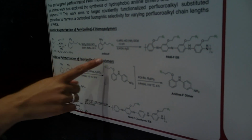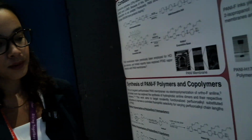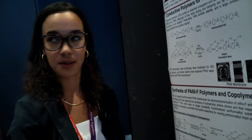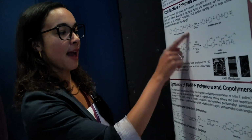We then carry out a reduction with tin chloride, and then we can target this aniline monomer. From there, we want to target the polymer, so we carry out an oxidative polymerization with ammonium persulfate and 1 molar HCl in the aqueous phase, and we use DCM in our organic phase in order to yield the polymer. But as we know, if we have a lot of acid, the polymer is going to be in the emeraldine salt.